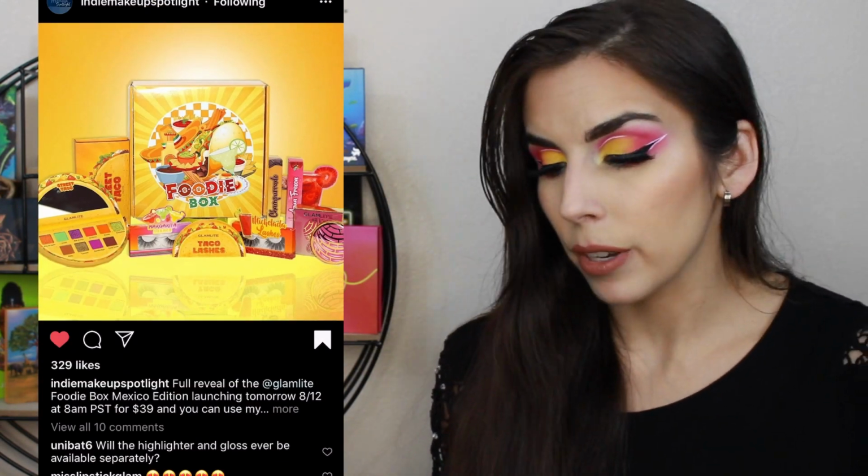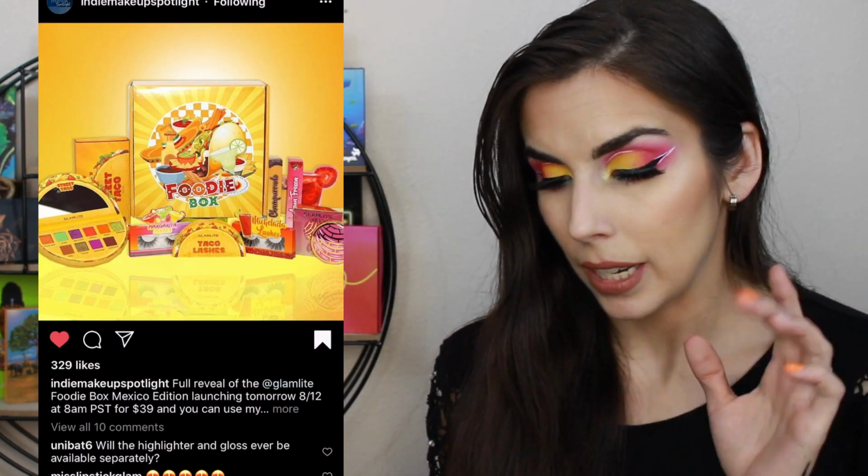Glamlite launched this foodie box. I was really tempted, mainly for that palette there, but they also had lashes and lip products and a highlighter. I passed on it for now, but I want to try Glamlite again. I've only tried the burger, didn't have a great experience. I want to try them. Fenty has a number 9 and a number 10.